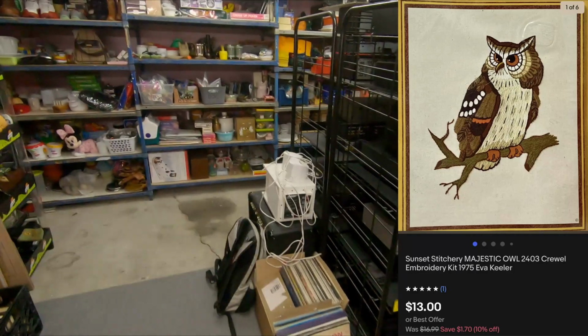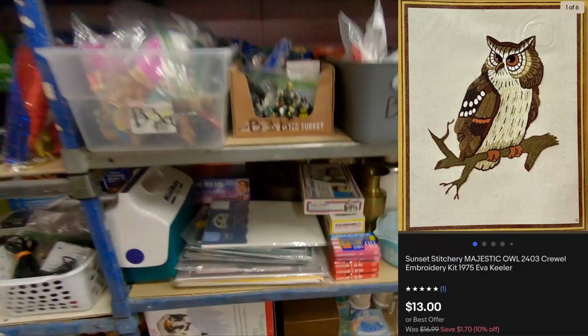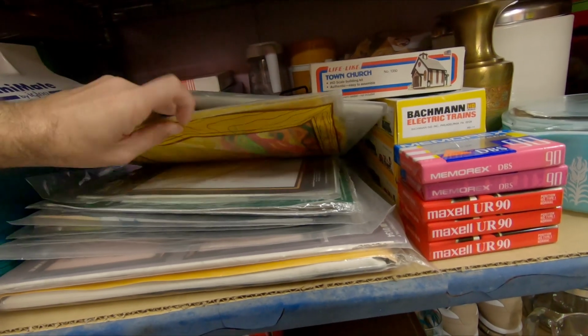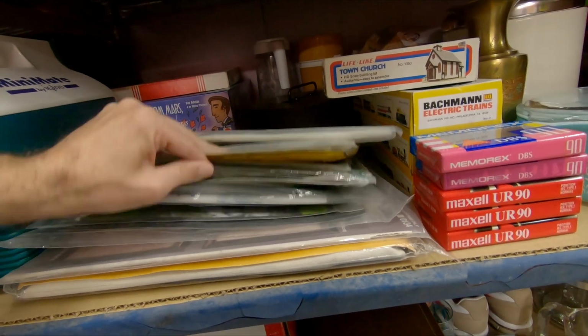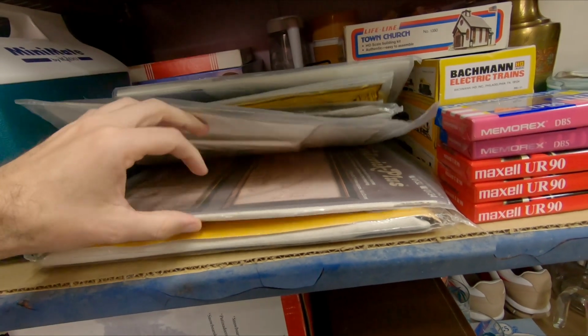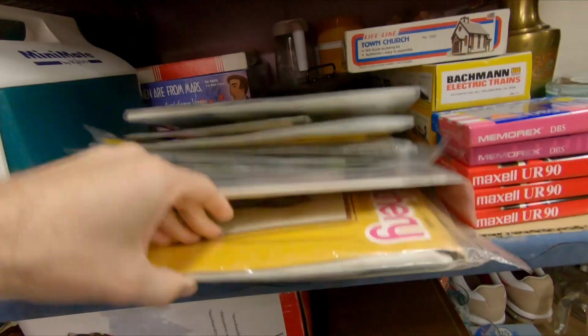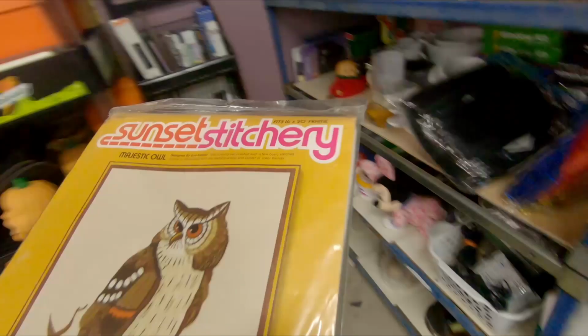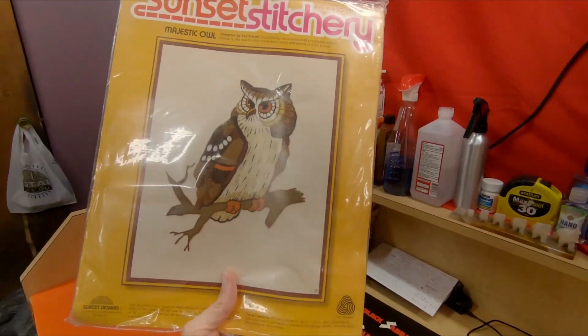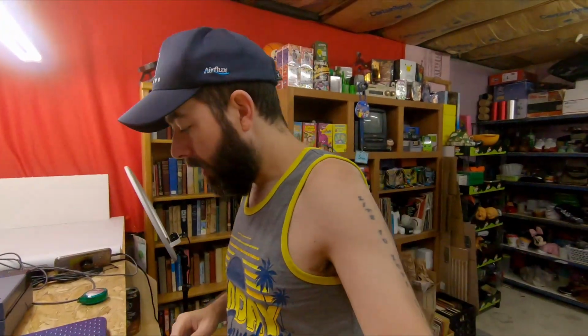Next thing going out is a Sunset Stitchery Majestic Owl. It's like one of these crewel embroidery sets. Majestic Owl. Disney, deer. Oh, it's the big one down here. All right, get this big boy out of the way. But that one right there, very cool looking, very mid-century modern. And for that one, $13 free shipping. So actually not super great.